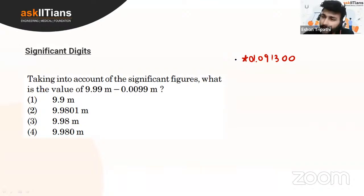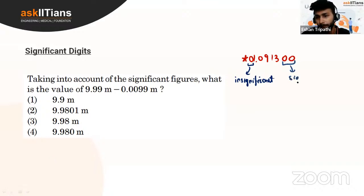Just see, according to the rule, the zeros which are before the very first non-zero digit, basically this zero, it's going to be insignificant. But these zeros which are at the end, after the decimal place particularly, all these digits become significant.